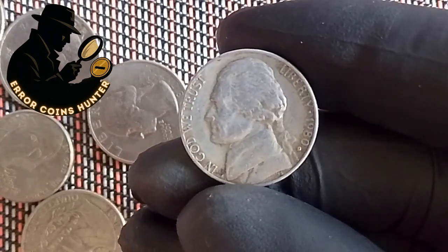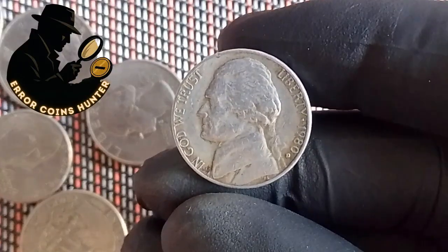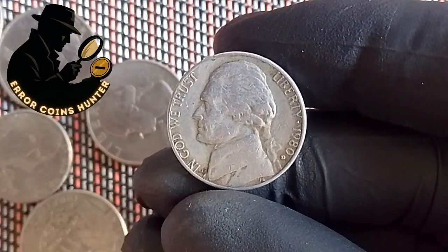And all of this happened on a blank made of platinum, which is one of the rarest and most valuable metals on Earth, worth far more per ounce than gold.